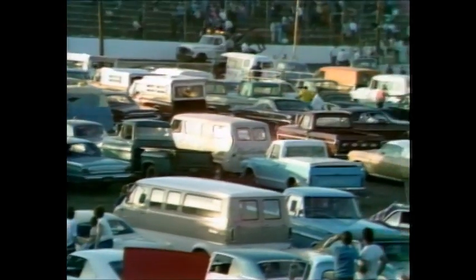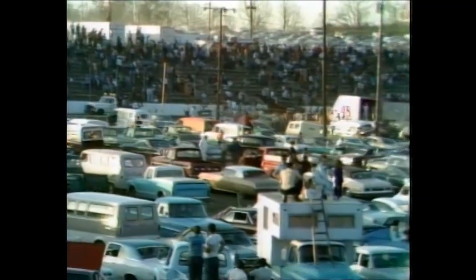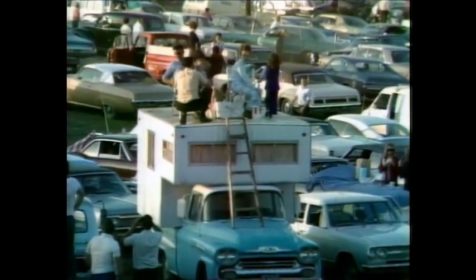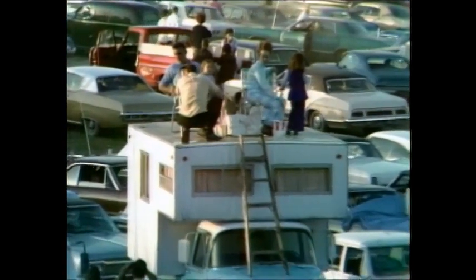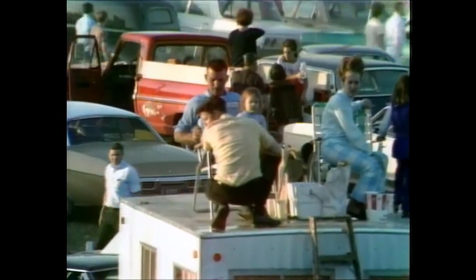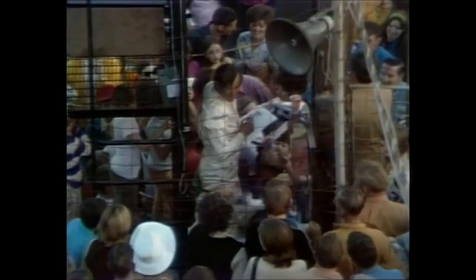Okay, and if you wonder how people get here, they get here in every conceivable way. As you can see, there are pickup trucks, there are campers, and look, these people brought a very fancy arrangement, complete with their ladder. They have their tables and chairs and their picnic, and the whole family from what looks to be about age 2 all the way up to mom and dad, and very often grandma and grandpa. There is a look from the rear at Bobby Isaac being literally besieged by the fans to whom, down here, this is the biggest sport in the world.